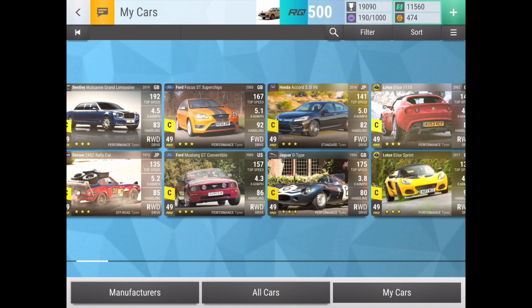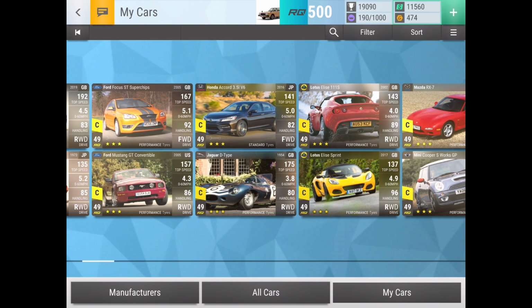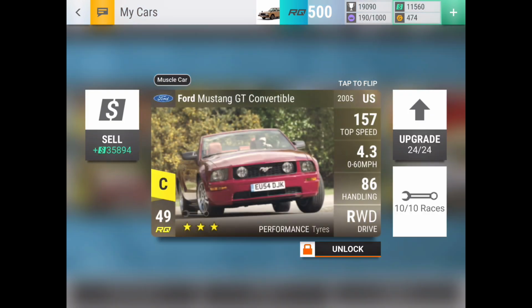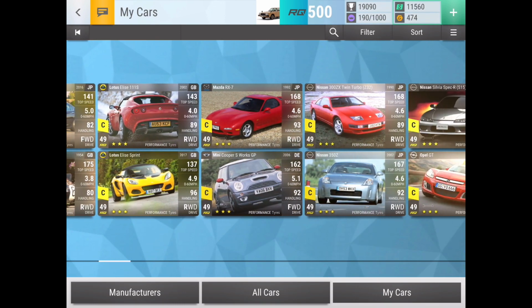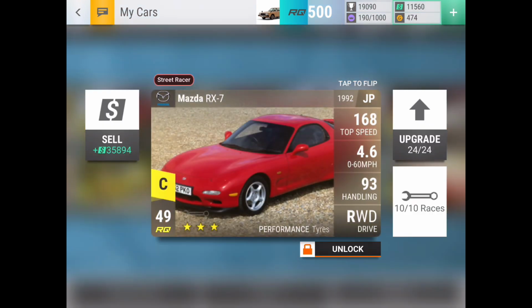It's time. So basically, the niche cars are for cars that you don't know are amazing, like the Elise Sprint, the RX-7, the Mustang GT convertible. They're cars that are not as well known, that are actually really useful, that you'll get as much use out of, like having a maxed out RX-7.